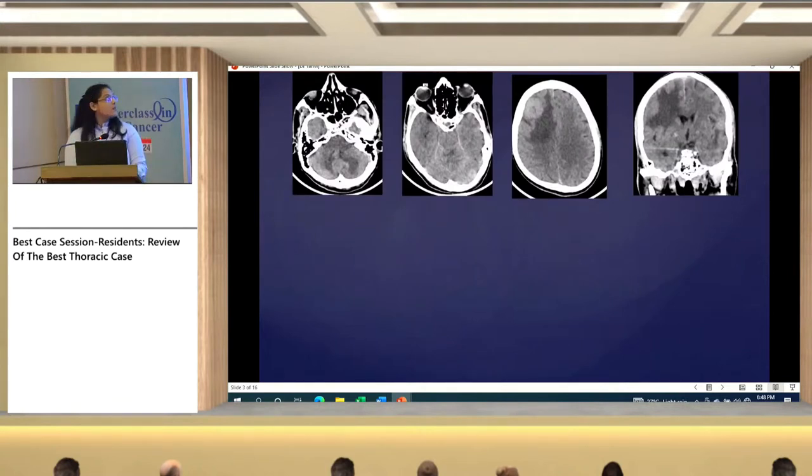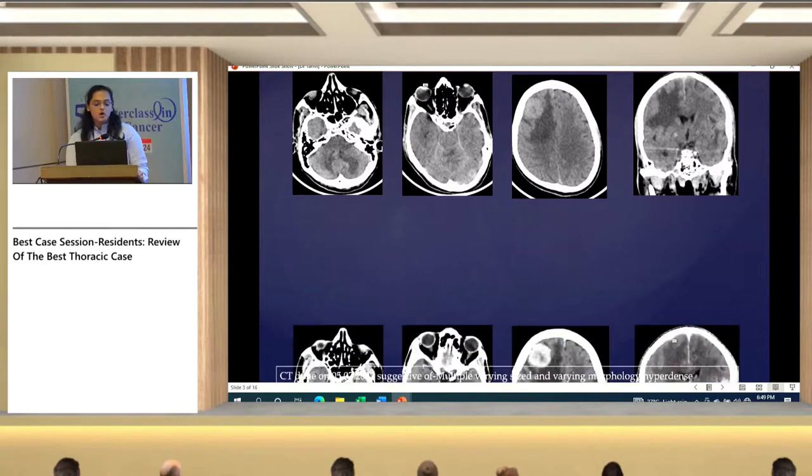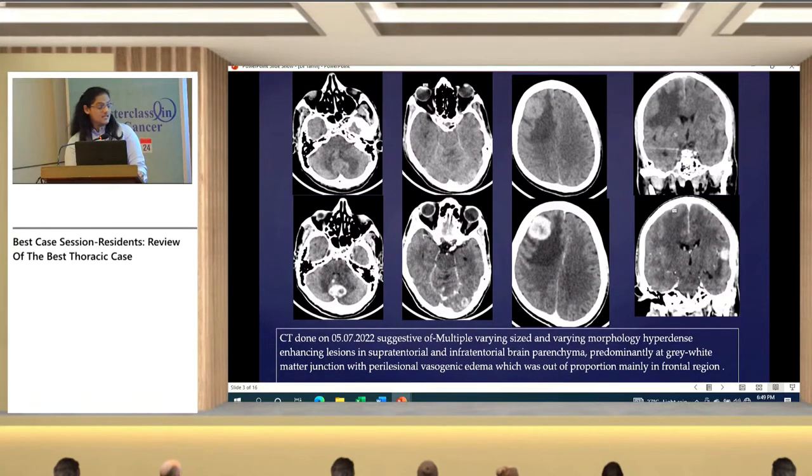Here we can see multiple hyperdense lesions, which are well-defined with surrounding hypodensity, likely vasogenic edema. These lesions are found mainly at the gray-white matter junction, in the frontal region as well as in the cerebellar vermis and in the left parietal and temporal region. To further characterize the lesions, we went ahead with contrast CT. On contrast CT, these lesions show vivid enhancement with a few hypodense non-enhancing areas, mainly at the center of these lesions. On the basis of these characteristics, a diagnosis of metastasis was established.